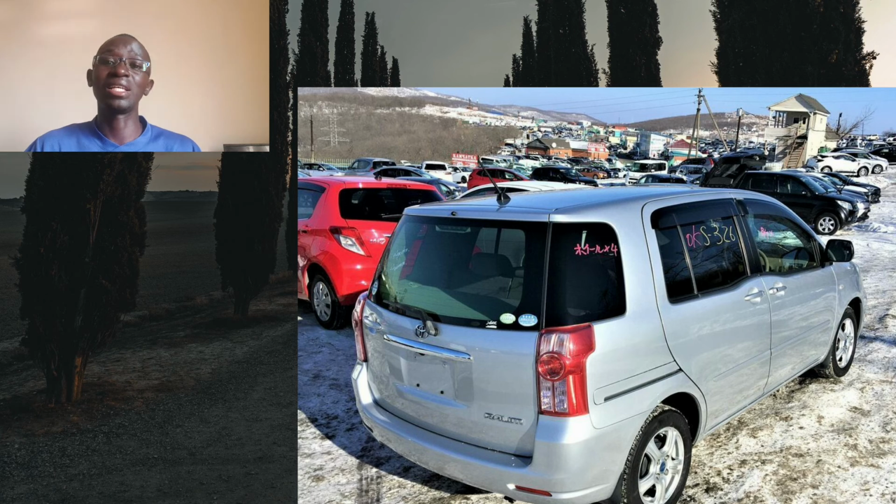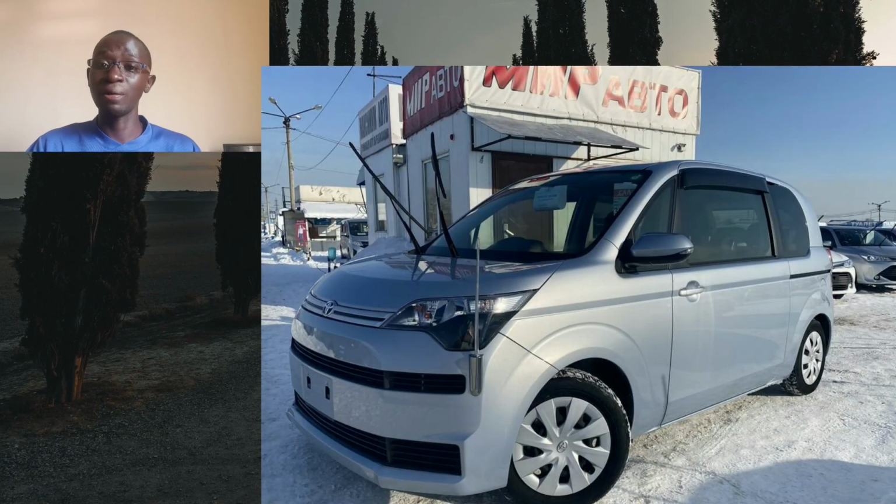You will have years and years of stress-free ownership experience. On the other hand, if you don't mind the looks of the Spade, then go for it. It's a more modern version of the Toyota Raum. It will also serve you reliably for years and years without much of a problem. Do let me know your thoughts in the comment section. Personally, my pick will be the Toyota Raum.